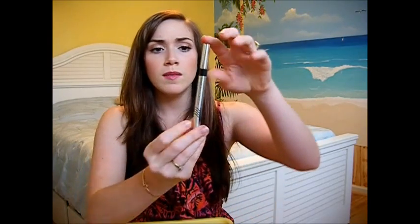Alright, next product would have to be, I have been loving this for quite a few months now, maybe even to a year. I can't remember the first time I purchased it, but this is the Physicians Formula Eye Booster Eyeliner. It's a 2-in-1 lash boosting eyeliner and serum.